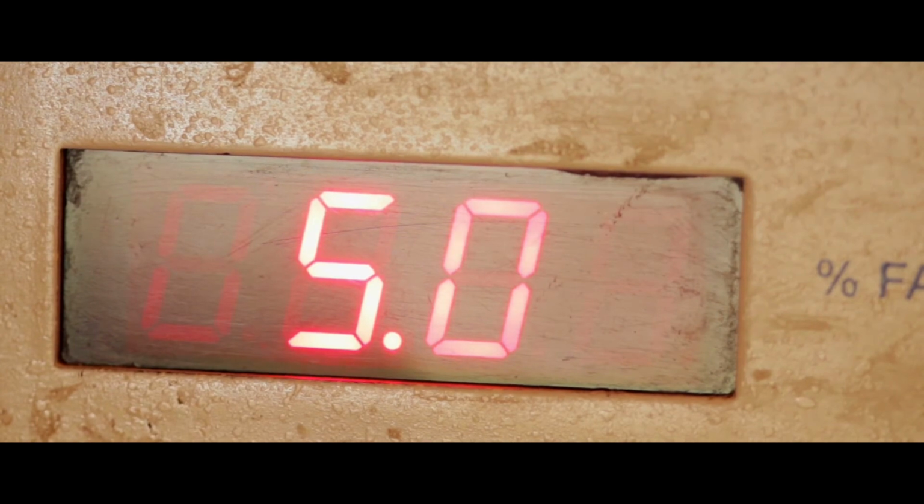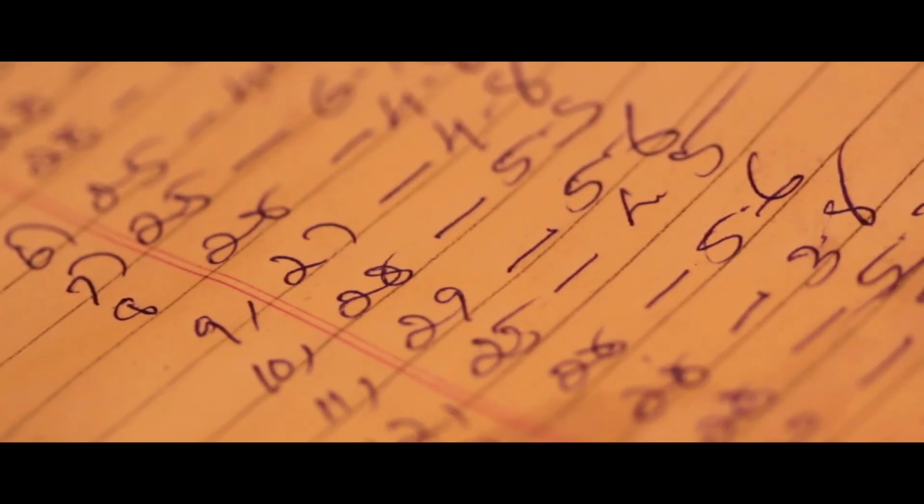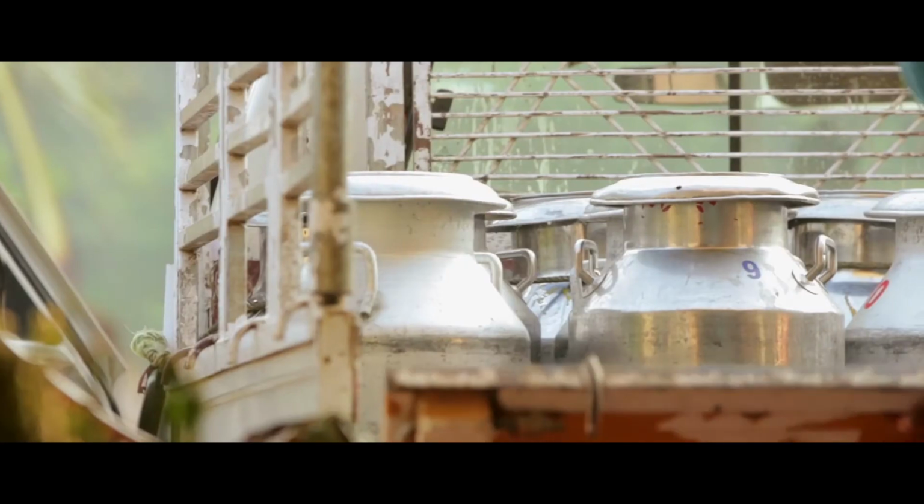The producers are paid on the basis of quantity of fat, while the minimum standard for SNF is set for accepting milk. All the milk so collected is generally filled in cans to enable transportation to the chilling center.